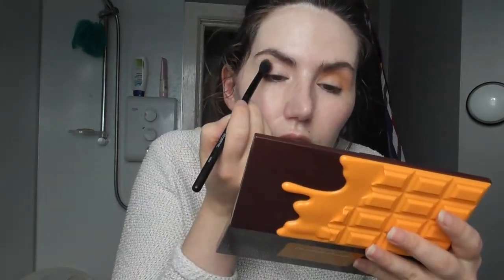So this one is Clementine. Oh man, this is so pretty. So pretty. It's nice to have a break from my Pan That palette. It's all I've been using. I dabbled a bit in other stuff in February, but since like the start of March, pretty much all I've been using is my Pan That palette. Oh wow, that got really pigmented. Way more pigmented than the other side. Let's even that out a bit.